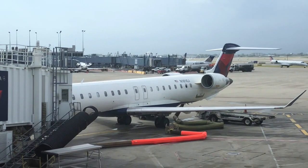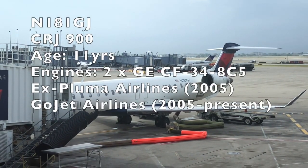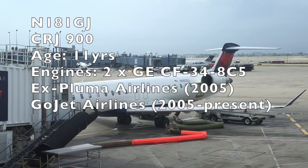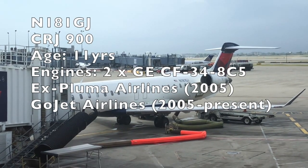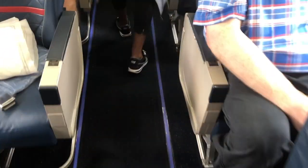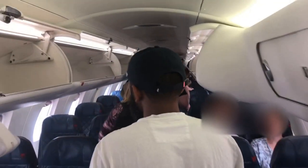Our CRJ-900 going to Raleigh today will be N181GJ, an ex-Pinnacle Airlines jet now operated by the U.S. regional carrier GoJet Airlines. It's 11 years old and powered by two GE CF34 engines. Delta CRJs have a 1-2 seat configuration in first class and a 2-2 configuration in Delta Comfort and Economy, adding up to a total of 76 seats. So as you guys can see, it's a pretty tight fit.